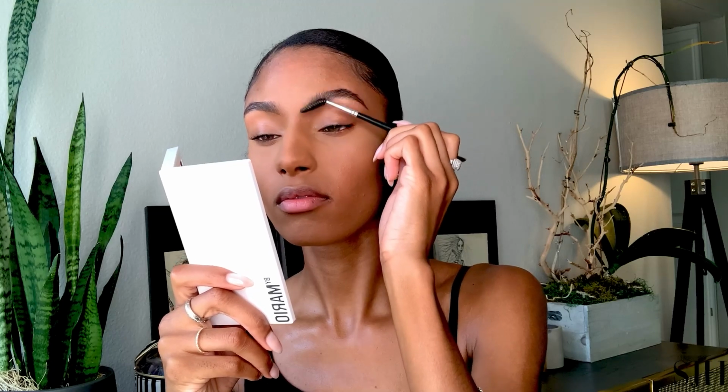So I'm going to go in with the Anastasia spoolie again and just kind of diffuse those harsh lines in the front mainly. I like the lines to be not super harsh, but definitely defined towards the end of my brow. But in the front, I don't want to look like I have two lines or two blocks in my face, so it has to be diffused.